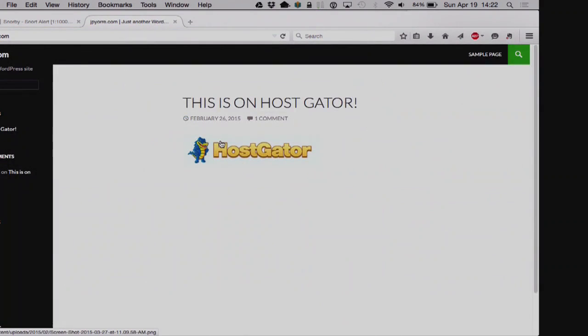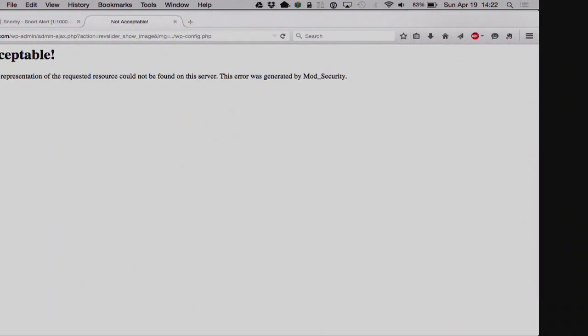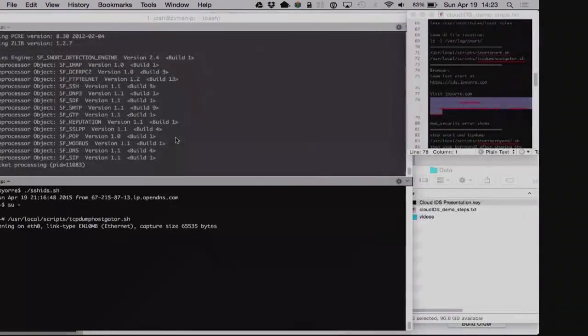We just passed through the IDS, but now let's go ahead and paste in that entire command. This is that one I showed you before. When I do it, I get that mod security error. So minimize Firefox, and I'm going to stop tcpdump. I'm going to stop Snort.